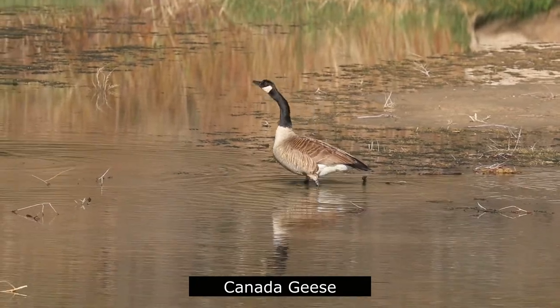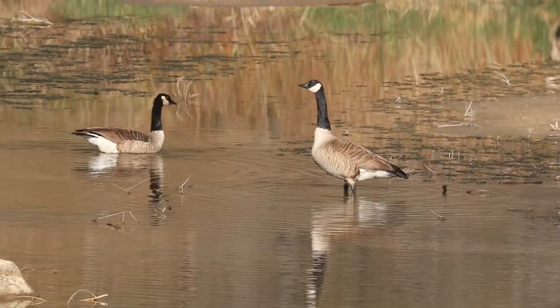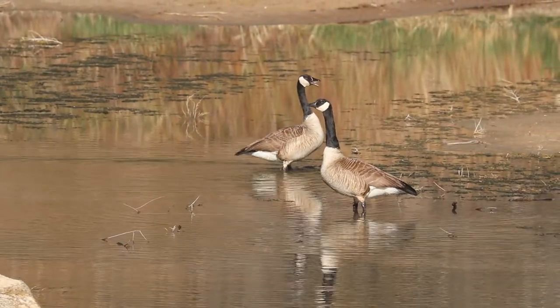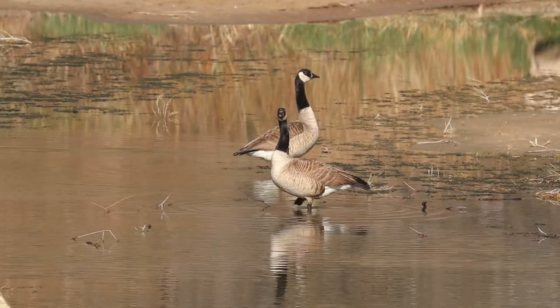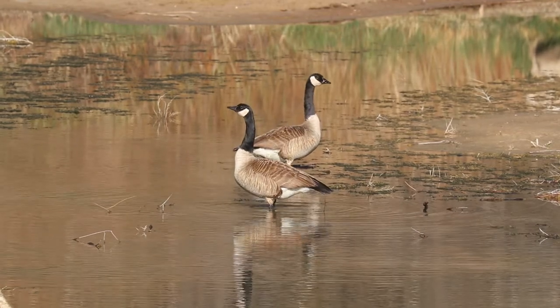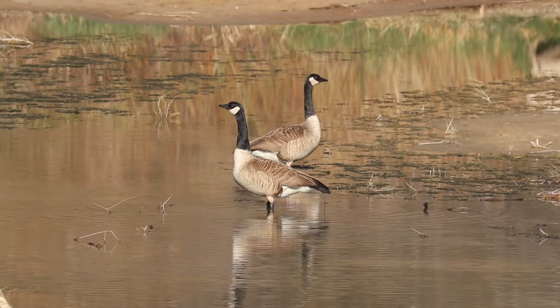A familiar bird across much of North America, the Canada goose has been introduced to many parts of the world, including areas of Europe, South America, New Zealand, and Japan. It seems to us that these geese were just having fun and listening to their honks echoing off the steep canyon walls.